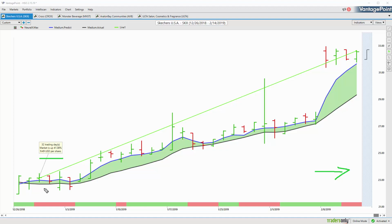But really, what I want to highlight is Neural Index saying, look, there's going to be some weakness and some sideways action, but the blue line's still above the black line. Trend is still up. So you're going to see those periods where you may trade below the predicted moving average because you have this bearishness in the Neural Index. So you'll trade above and below that average, but the direction's still to the upside, and you want to be involved in every bit of that 41% move to the upside as you can.